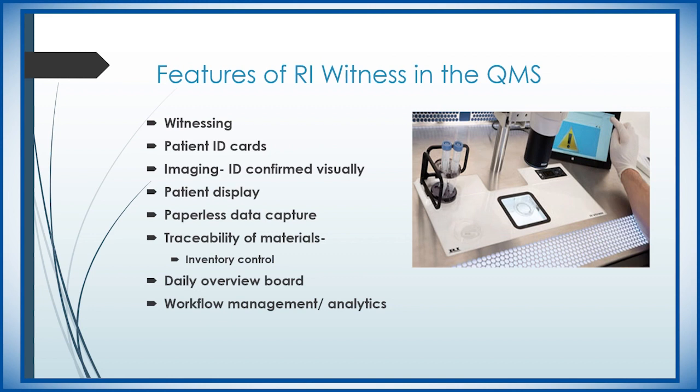All right, so going over the features of RI Witness in your quality management system, just kind of an overview. I know some other people have touched on these first few topics, and I'm going to be focusing on the bottom two. So the witnessing, obviously, electronic witnessing is the ultimate purpose most people are buying this piece of equipment for.